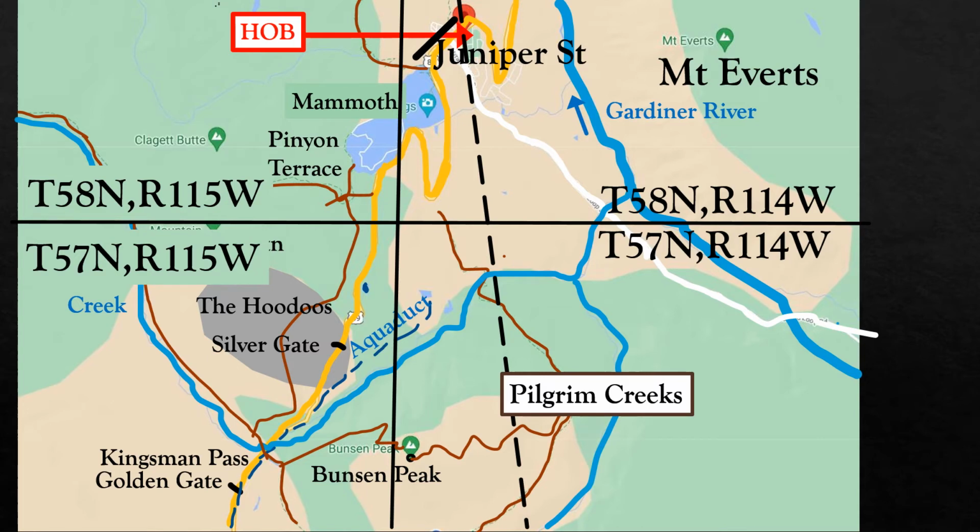And then this Mount Everts, which is a reference, one of the main poems in The Thrill of the Chase is written by this Texas poet, Everts. And then I added the township and range to this figure.